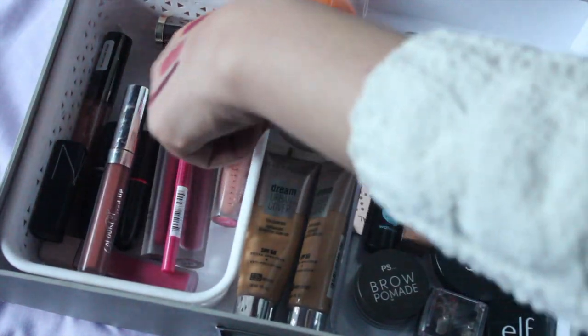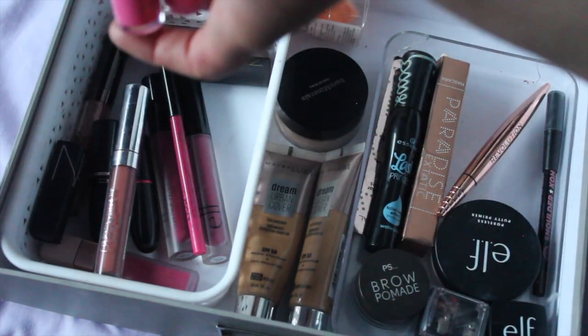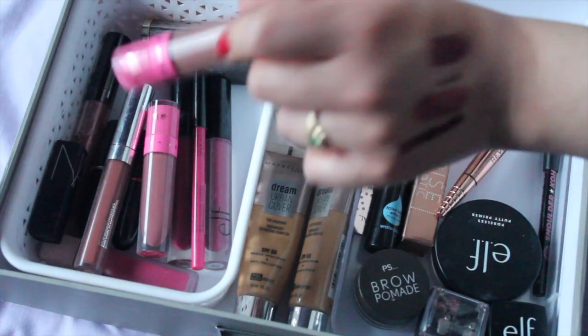And I think I'm gonna pull out one of these liquid lipsticks by Jeffree Star. I'm gonna try to use Celebrity Skin a bit more because I haven't really used that as much as I've used Androgyny.